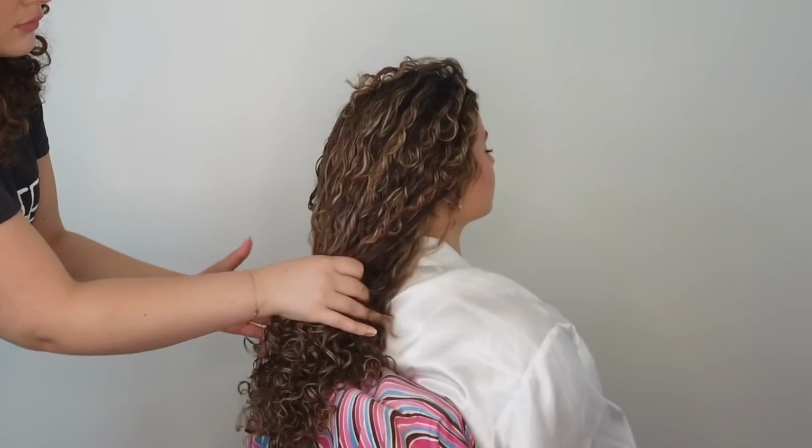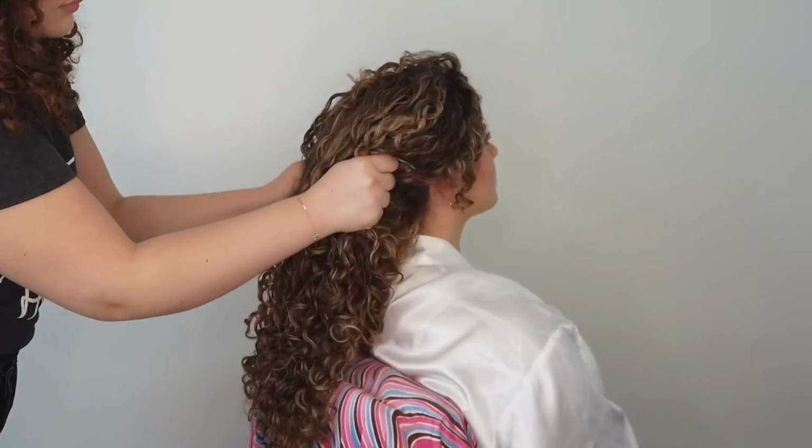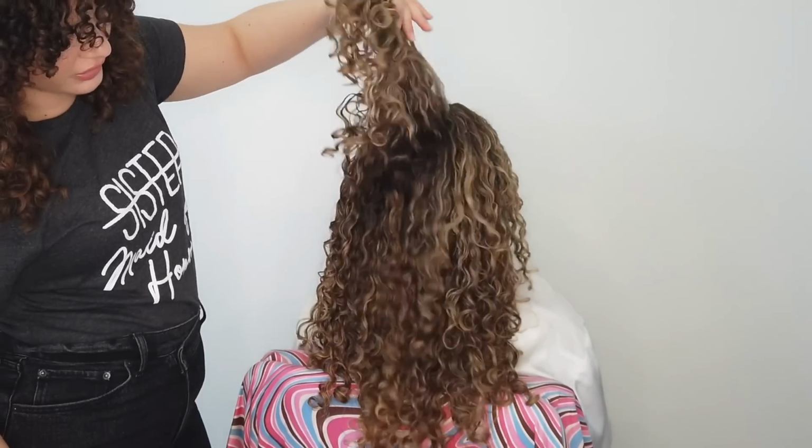We are just using a very gentle smoothing motion and then giving the hair a little squish, a little massage. That's helping to reveal all of the volume in here. And just like that, the curls are perfectly prepped and you can sleep standing.